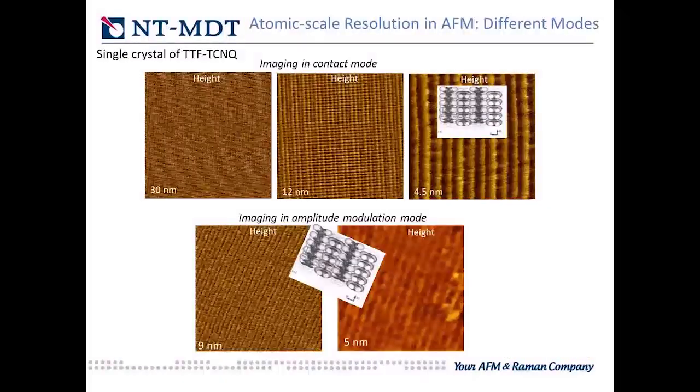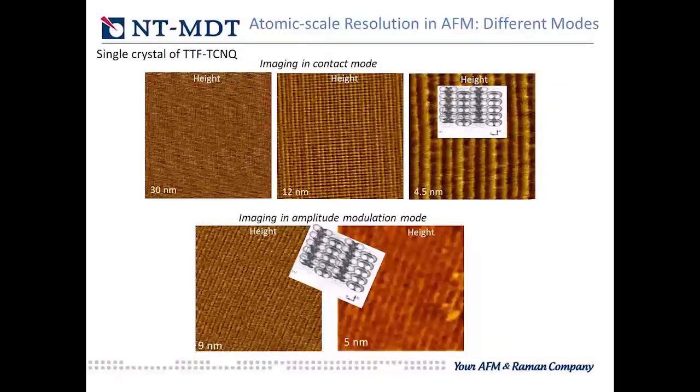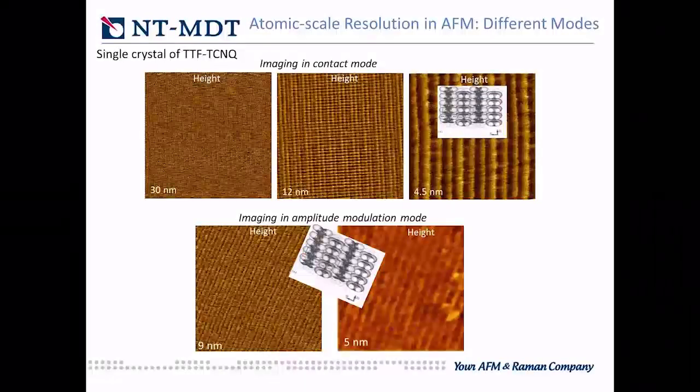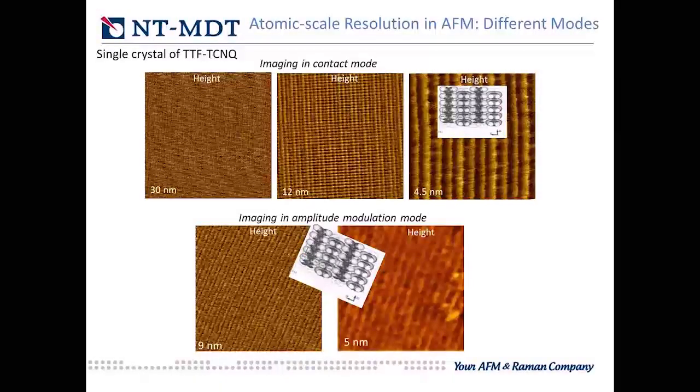The atomic scale imaging in tapping mode is more difficult than in contact mode, but it still can be achieved with our microscope, as we'll see in the next examples. This first example is the crystal of TTF-TCNQ. This is an organic conductor, whose lattice is nicely seen in the contact mode images, the three images in the top row. The same lattice and a few defects are also detected in the amplitude modulation mode images, which are on the bottom row.